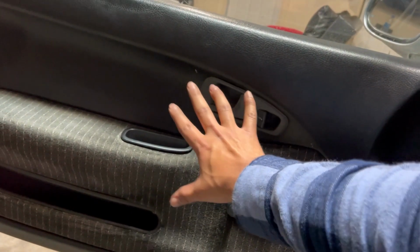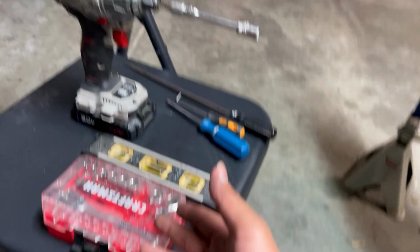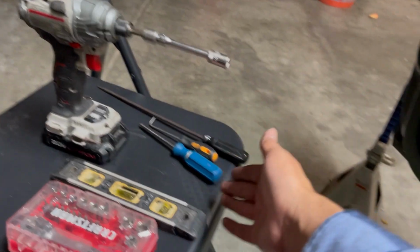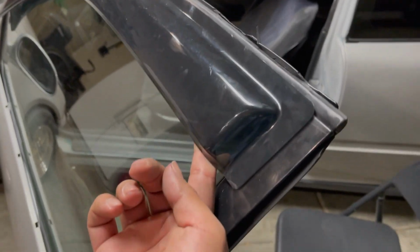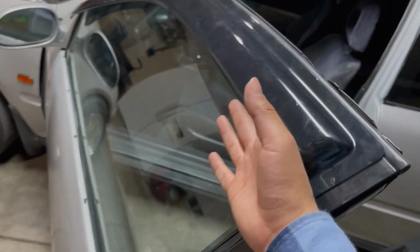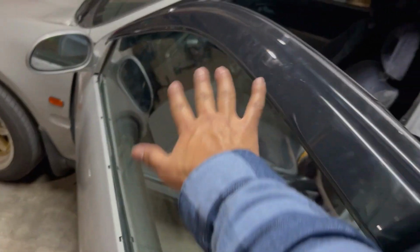So there we have it. We installed our new window regulator and window slides using pretty much basic tools, just a 10mm socket, a drill, an extension, and some screwdrivers. Our window looks pretty freaking safe. Looks like we got to install this completely. Tape holding pretty well. But now the window is all smudged up from the grease. So I'm gonna clean it up.